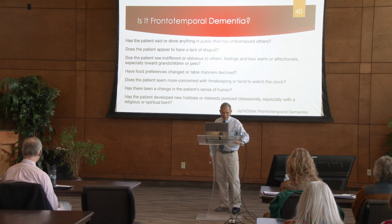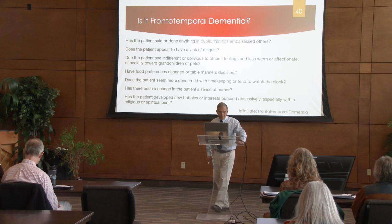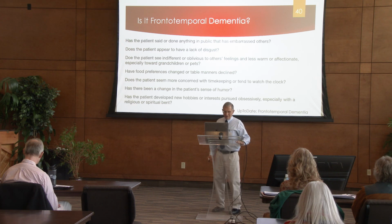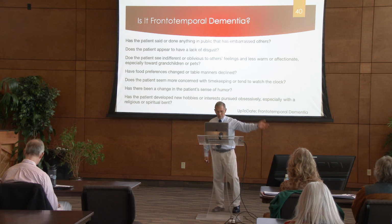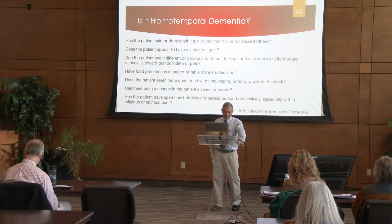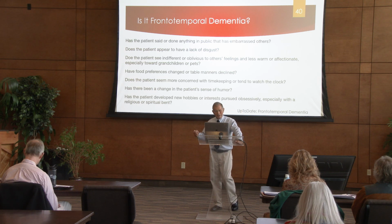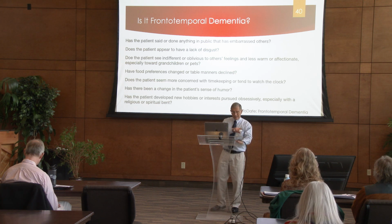Is it frontotemporal dementia? That's one of the questions you have to ask if they have dementia. About half of frontotemporal dementia is the behavioral variant. It's manifested by disinhibition, they may walk out somewhere naked; apathy; loss of empathy, they can't bond with you emotionally; hyperorality, they may be eating obsessively; and compulsive behavior. Here are things to ask about the patient to see if they have that kind of dementia.